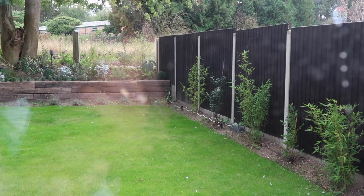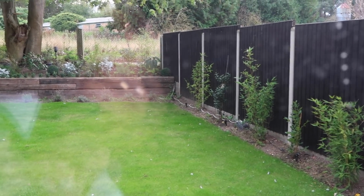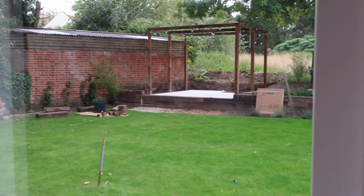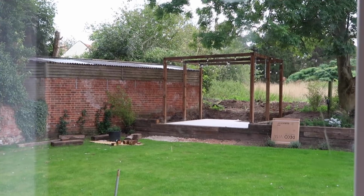But yeah, I'd say the only thing that maybe I haven't mentioned is that we painted the fences black, but I feel like you would have seen that. That's the garden. Really happy with how it's coming on. I just wish we had more summer to enjoy it, but until next year, I guess.